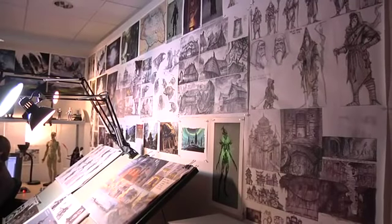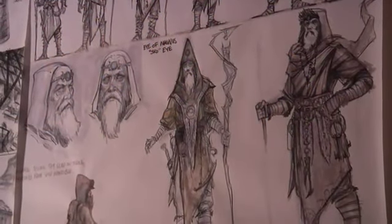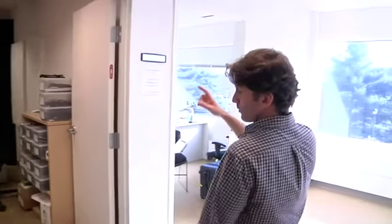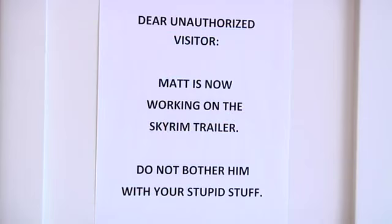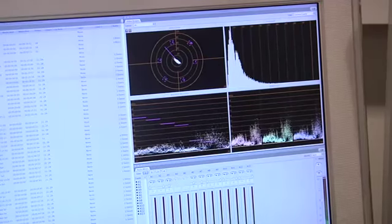We're going to head into the concept art pit. Nice big space where we can have lots of meetings and discuss what the game's going to look like and how it's going to feel, and see what crazy ideas Ray has come up with this week. So over here we have Matt Kilman, our video producer extraordinaire. People kept bothering him, so I had to make this sign. And he does all our trailer work, all the videos, the actual video stuff that's really edited nice in the game.